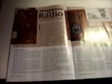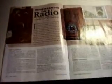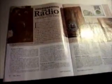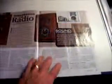Zenith radio that belonged to his family back in the 1920s, and he had the set for a number of years, and finally it quit working. Actually, I shouldn't say it sat around. I think they used it almost on a daily basis up to the point where it quit again and needed some tubes and service. So this fella took it to a radio repair shop. This is a 1929 Zenith.